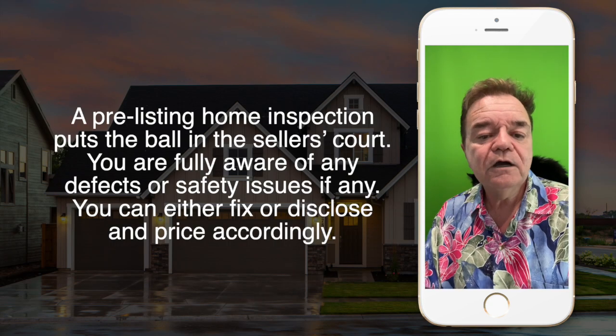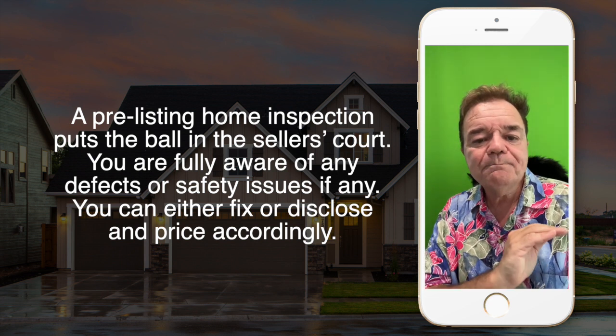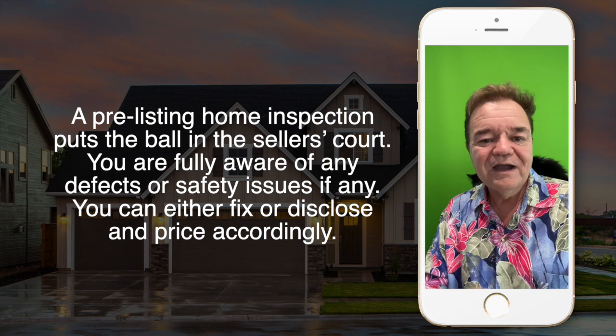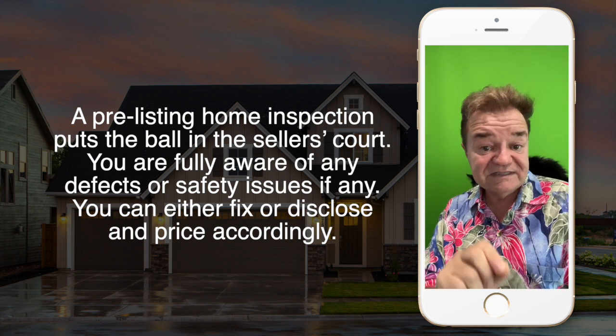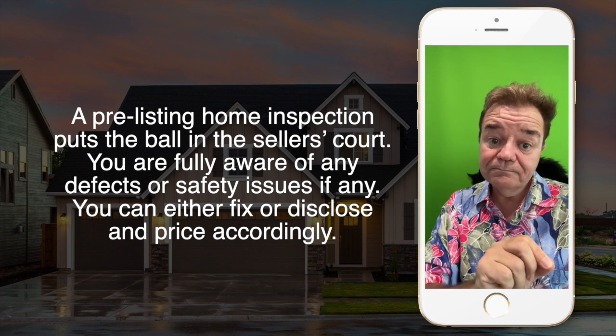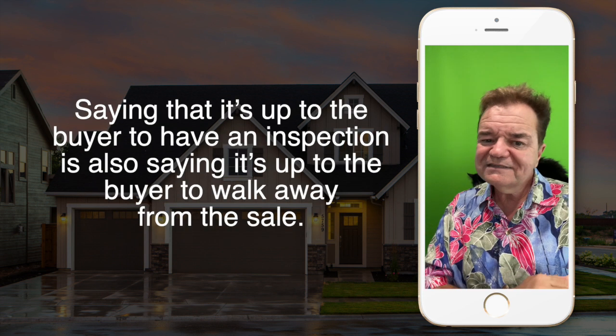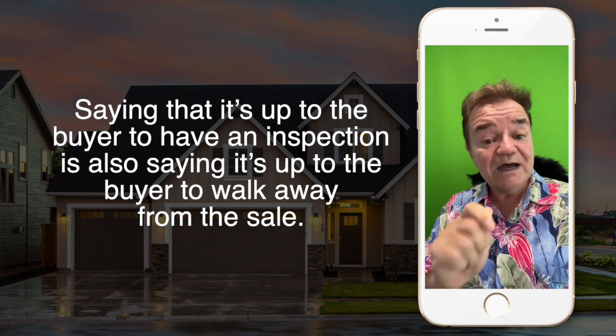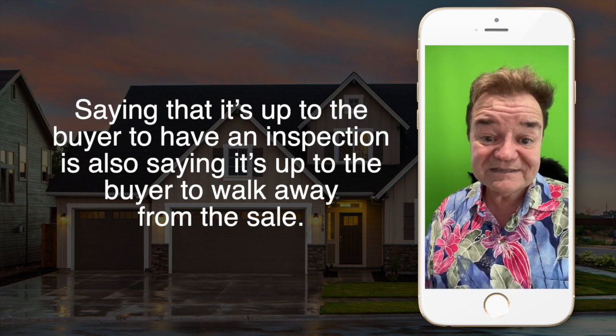A pre-listing home inspection will put the ball in the seller's court. You are aware of any defects or safety issues. You can either fix them or disclose them and price accordingly. Saying that it's up to the buyer to have an inspection is also saying it's up to the buyer to walk away from the sale.